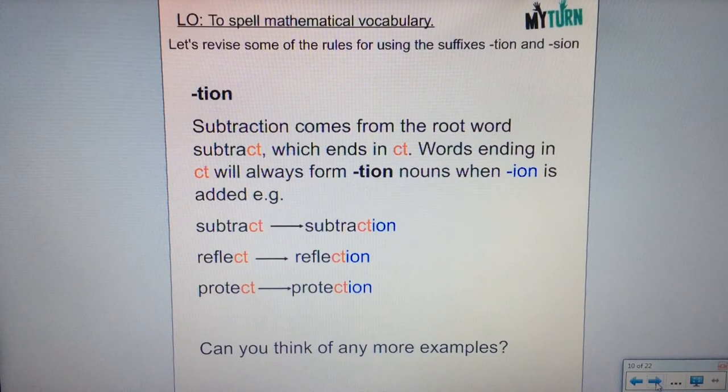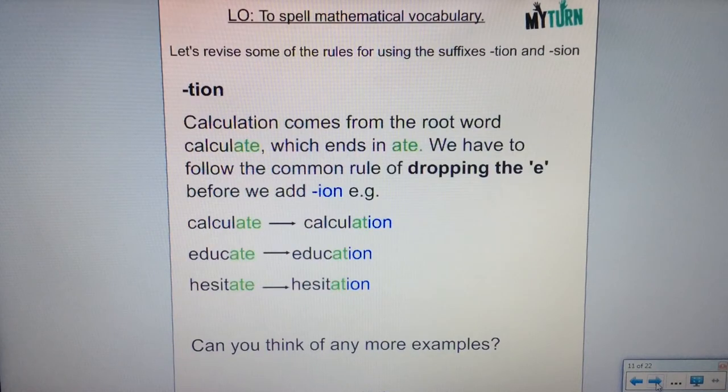Can you think of any more examples where a verb ends in C-T and then it can change to a noun when you add I-O-N? Pause the video, maybe write some down. Well done. Okay, let's look at the next word then.